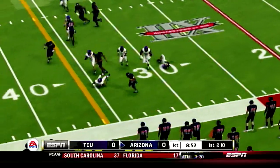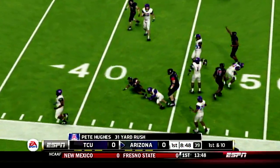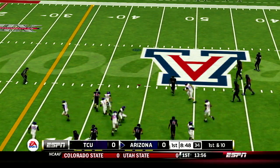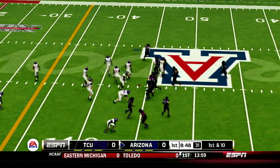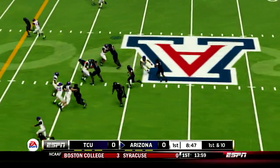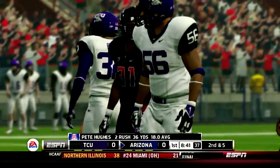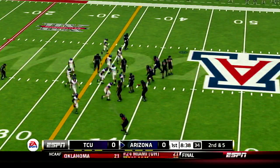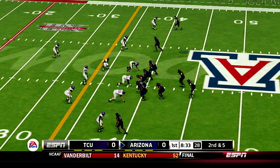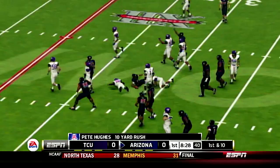Hughes, left side. He's to the 40. Brought down around the 44-yard line. This is a team that knows when and how to attack on the ground. They have a very good sense for what plays will work when. Nice run up the middle. Tackle made around the 29-yard line.